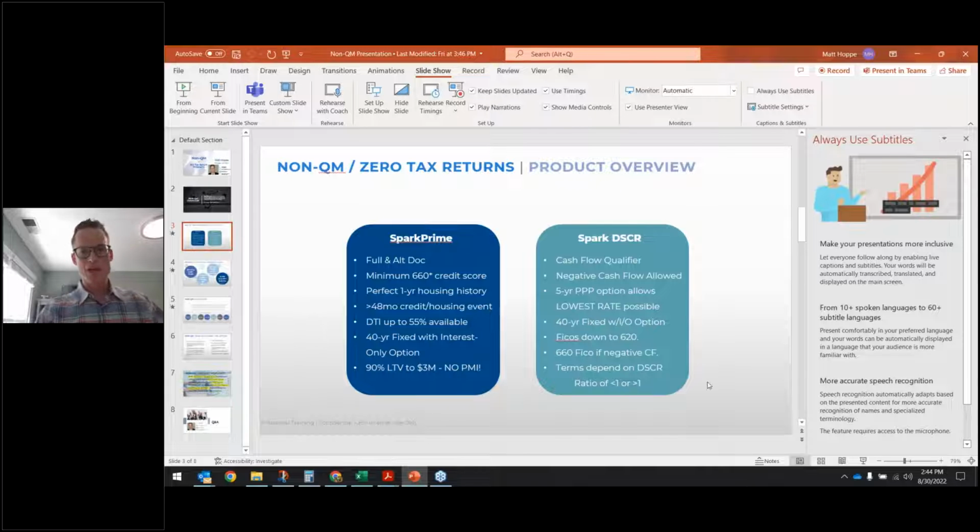To jump over to the green box here, this is the third prong of these non-QM programs that we have. It's called a DSCR loan. It basically stands for debt service, I can't think of the rest now, but in a nutshell, it's a cash flow qualifying program, so similar to a lot of commercial loans. We don't get W-2s, we don't get check stubs, no tax returns. It just simply is based on the cash flow for the investment property.